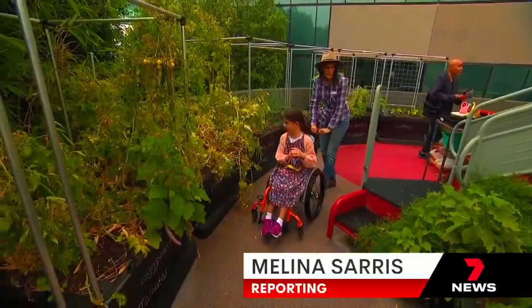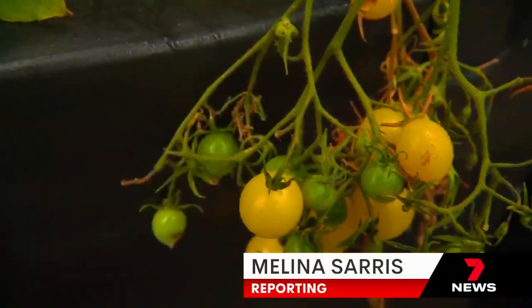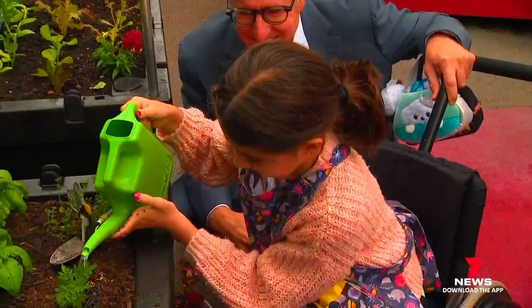OK, Theo, thank you. Hospital horticulturalists have been busy growing herbs and vegetables for the kitchen at the Royal Children's, feeding hundreds of patients a day. The program is also helping some of our sickest children make a faster recovery. Hospital food often gets a bad rap, but not here.